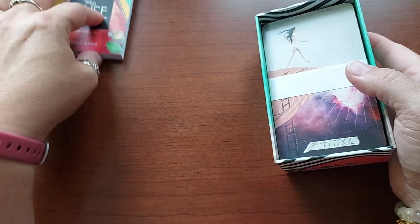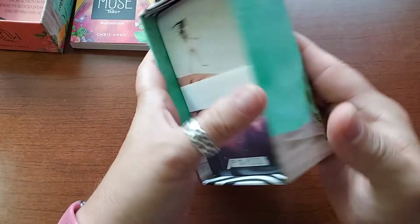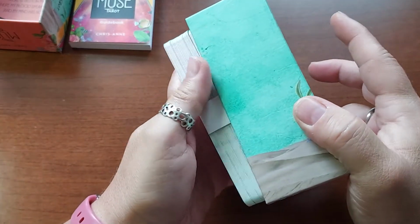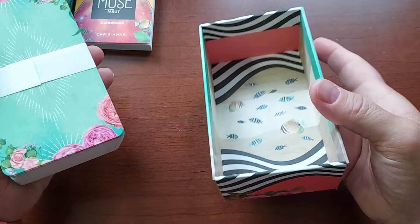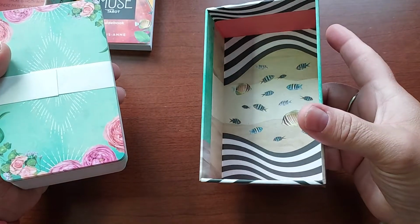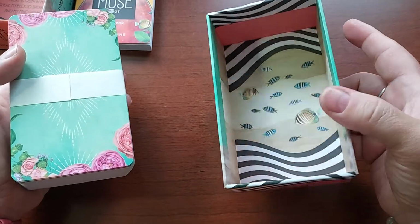I follow her, like I said, on Instagram. I've had to message her because I actually found her deck on Amazon, believe it or not. The Lightseers Tarot. They were selling it, knockoffs. So I contacted her and let her know. And I don't know if she ever did anything about it, but look how cute that is.